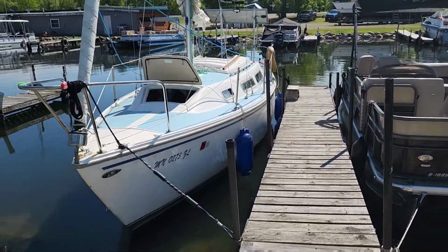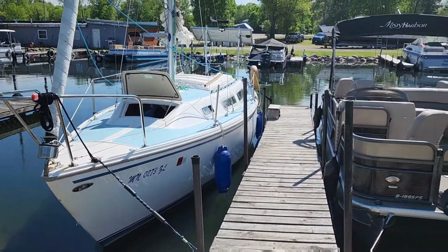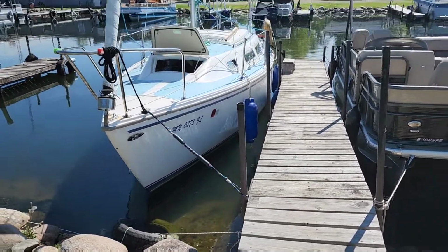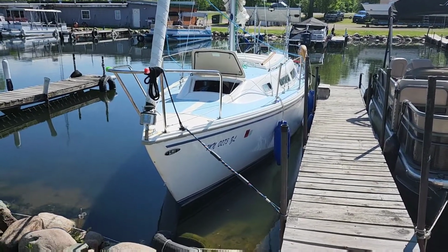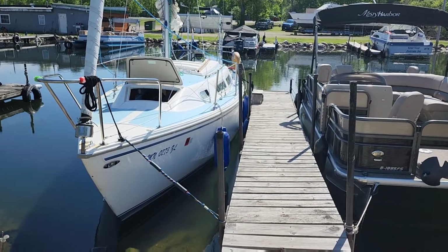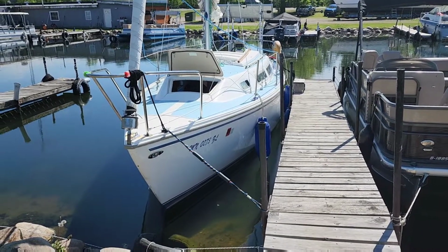Well, everybody, we did it. It was actually pretty easy. I didn't even need the midship line. I jumped out through the bungee on the back, and I was able to use the lifeline and hold it and come up and throw the bungee on the front. Now I just got to use our main dock lines and secure her. So that worked out pretty good. With no wind, it was a piece of cake coming into dock.